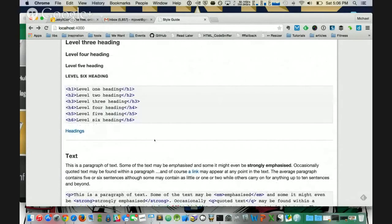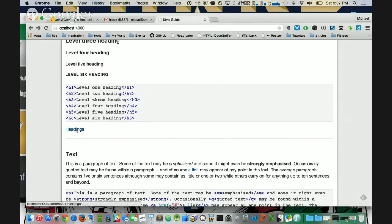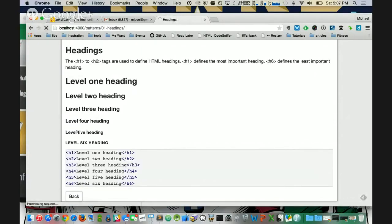One of the pieces of functionality that we wanted as well is the ability to share. If someone asks, how do I create a heading? And no, I would hope they would never ask that. But instead of emailing them the general style guide, we would be able to send them a link to an individual page, which would then show them what specifically addresses their needs.